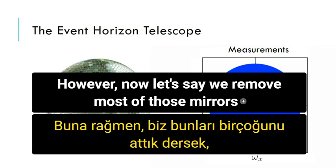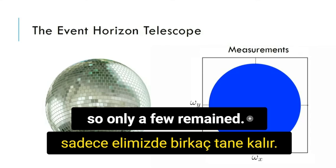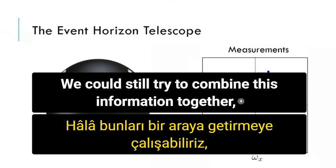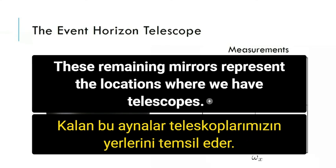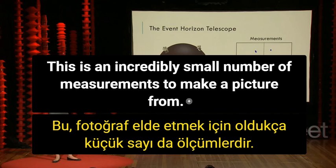However, now let's say we removed most of those mirrors, so only a few remained. We could still try to combine this information together, but now there are a lot of holes. These remaining mirrors represent the locations where we have telescopes. This is an incredibly small number of measurements to make a picture from.